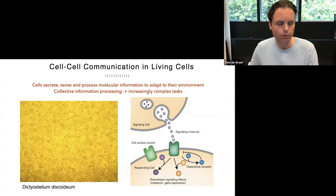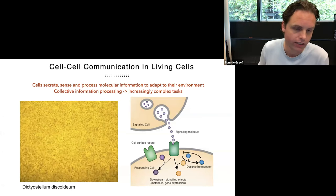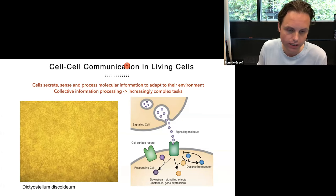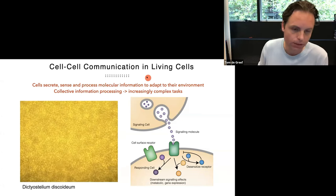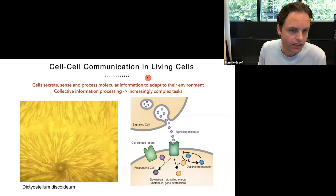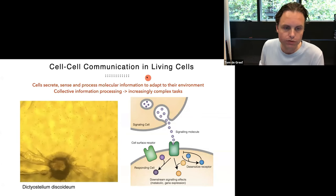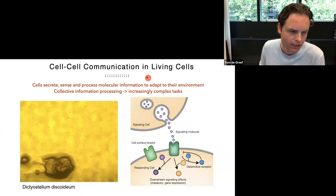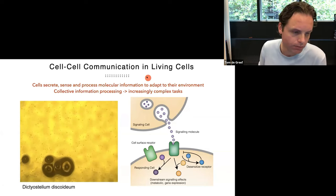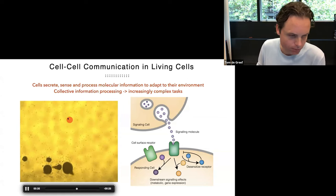You're probably all aware that living cells communicate with each other, and they do that by secreting messengers. These messengers are then sensed by neighboring cells, basically taken up, and then there's a response. The reason that cells do that is that this collective information processing allows them to solve increasingly complex tasks. You see that in all kingdoms of life, from very simple organisms to mammalian cells, they all communicate.